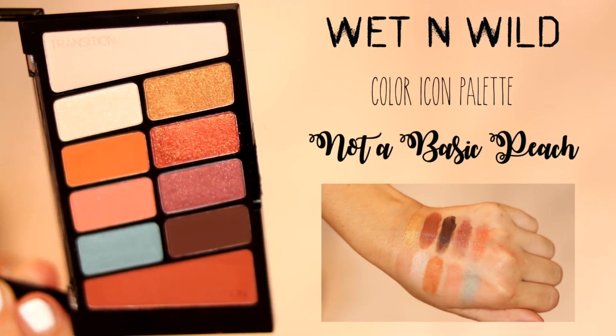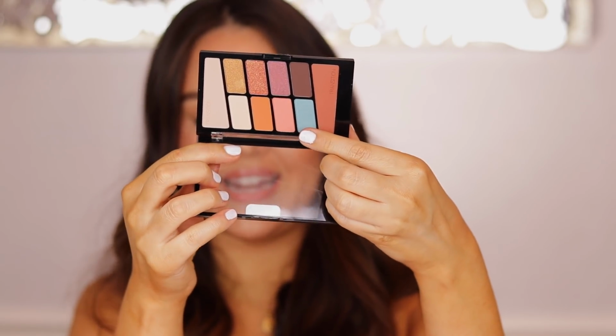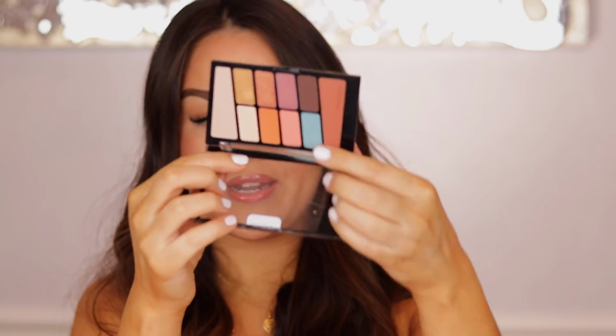Once again, we have lots of those really pretty warm tones. Like this blue, oh no, always backwards, Dana. This blue here would be really pretty, kind of smudged out on the lower lash line. I want to swatch this shade, this shade. Let's do the blue, and then kind of this shimmery looking orange. Oh, that salmony kind of pink shimmer is really pretty. But those 2 bottom shades, I'm super stoked.